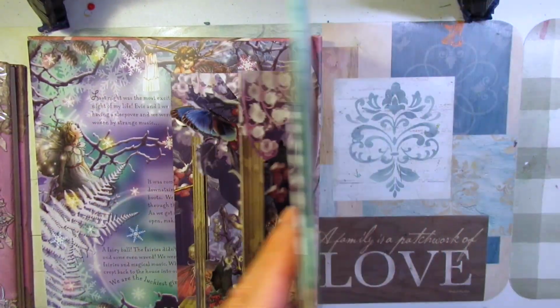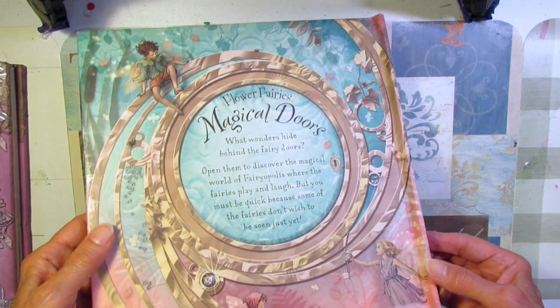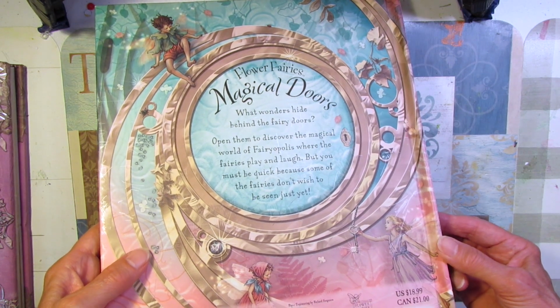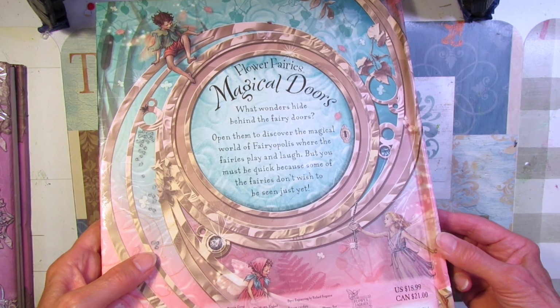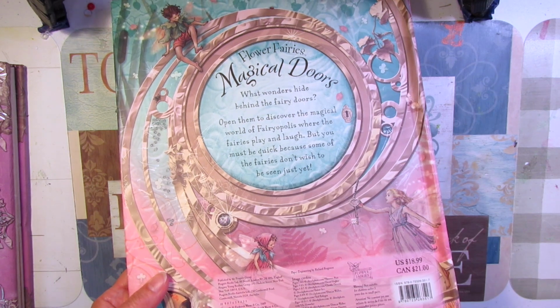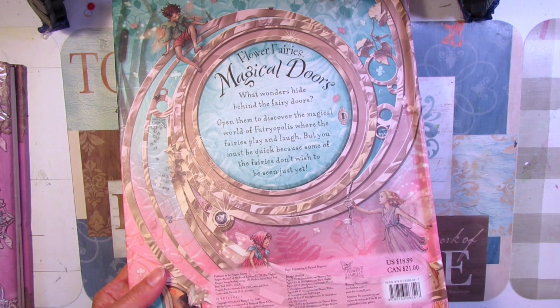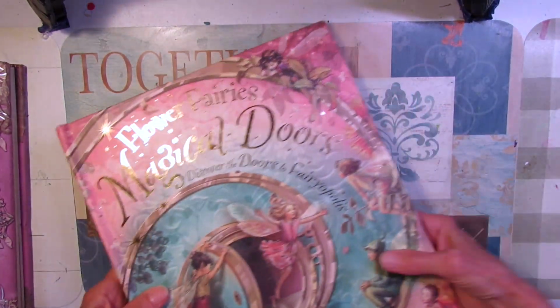And that is the end. Magical Doors. This was published by Penguin Books. And copyright 2009. Reproduction of Cicely Mary Barker's illustrations. Flower fairies.